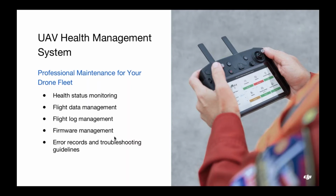Next, we have the UAV Health Management System, or HMS for short. This new system allows you to monitor the status of your drone. It also allows you to manage your flight data information, your flight log, your firmware, and it'll track your error records and provide troubleshooting guidelines. So if you're out in the field and you get a visual sensor error, for example, you look it up in the error records, and we will provide guidelines to guide the user to check in the DJI Assistant 2, for example, and to calibrate the sensors if needed. So we're hoping that this will reduce downtime by providing this all within the application.